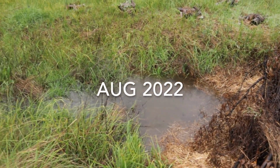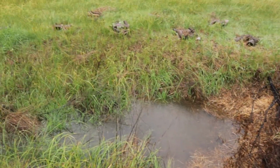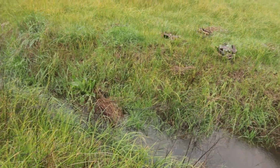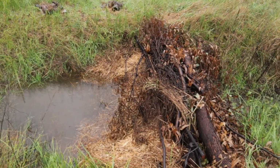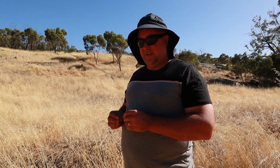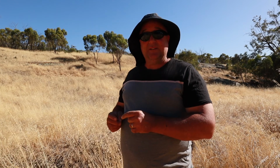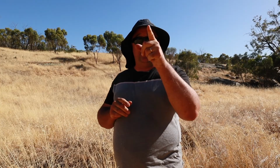So this is what it looked like before. Before and after. This is what it looked like when we first did it. Alright, let's see if we can go down to Kangaroo Creek.